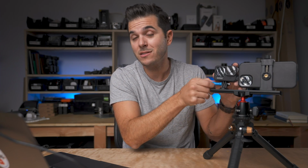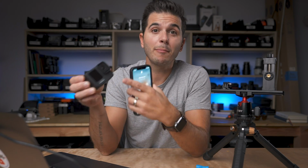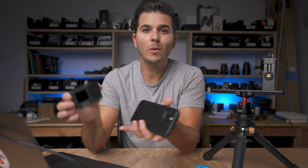The GoPro is a camera, while the iPhone does a lot of other things. So that means over here on the GoPro, you have a removable or swappable battery, and you have a swappable SD card. So if I run out of space filming with my GoPro, I just put a new SD card in and keep going. If I run out of battery, swap out the batteries, keep on going. With the iPhone, if I fill up the internal storage, I'm kind of screwed. I've got to offload that before I can keep filming.